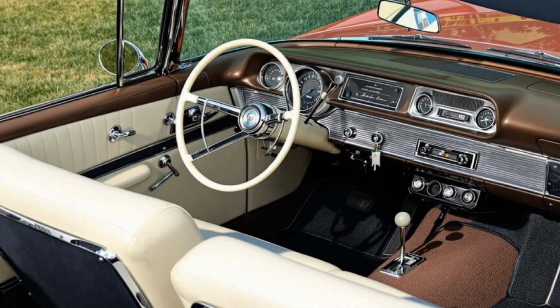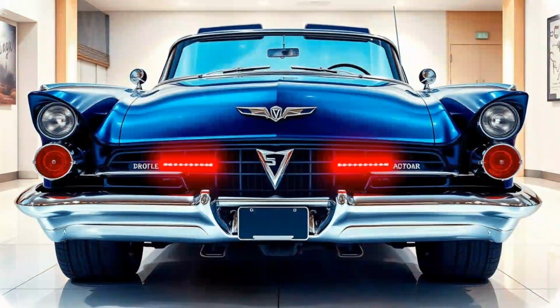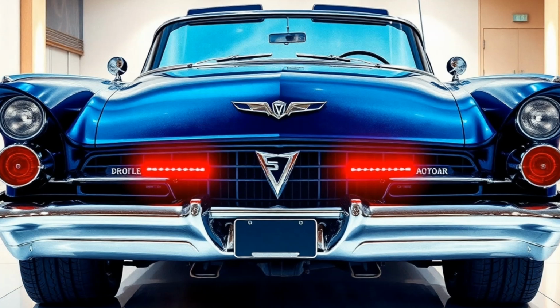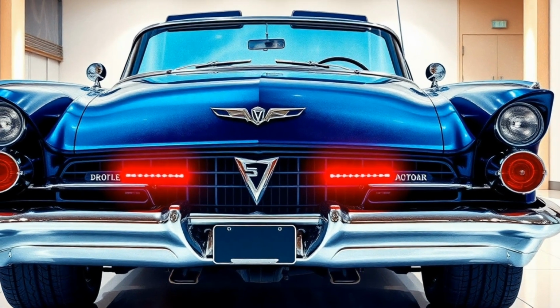Performance. Under the hood, the 1959 Fireflite didn't just look the part, it had the power to back it up. It came equipped with a 383 cubic inch V8 engine, delivering up to 305 horsepower through a smooth 3-speed TorqueFlite automatic transmission. This combination gave the Fireflite impressive acceleration for its time, making highway cruising effortless.